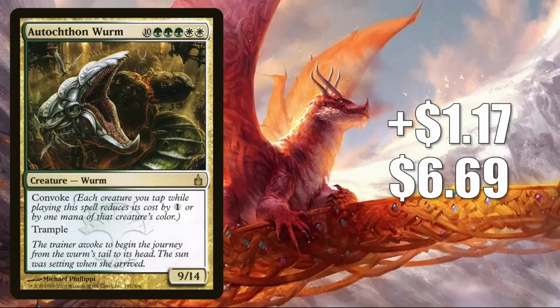The format that is pushing this the most is Modern. There's 4 copies of this in a deck that's been performing pretty well recently, that is Calibrated Blast. You also see 1 copy of this typically in Neo Brand, and it does get a little Commander play too.